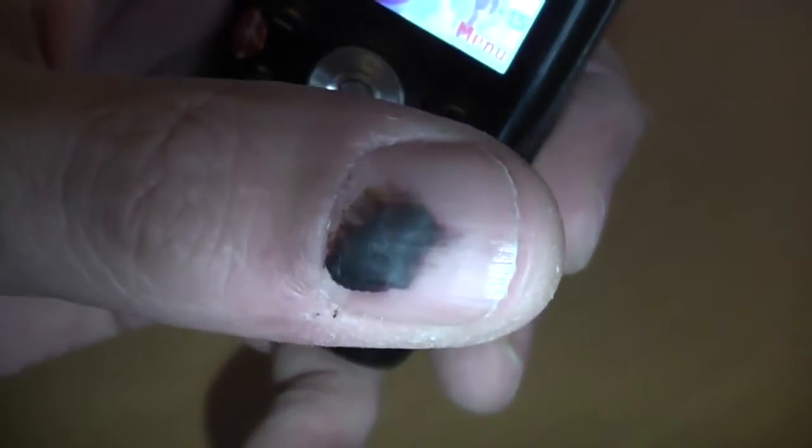The SIM card I have in it at the minute is not active. This is on the Orange network. I don't actually use Orange any longer. I'm on Vodafone now. And as you can see, my lovely black fingernail there. I managed to close my thumb in the car door over Christmas. So yeah, it's going to be months before that's gone.